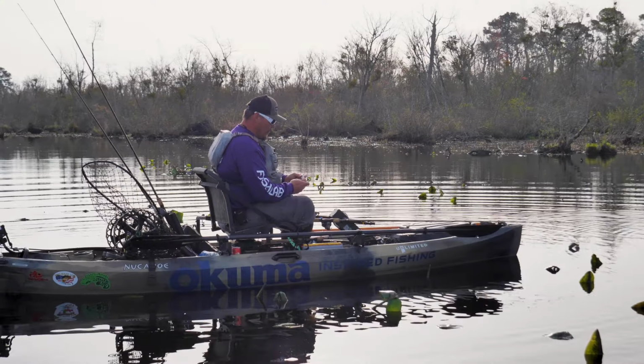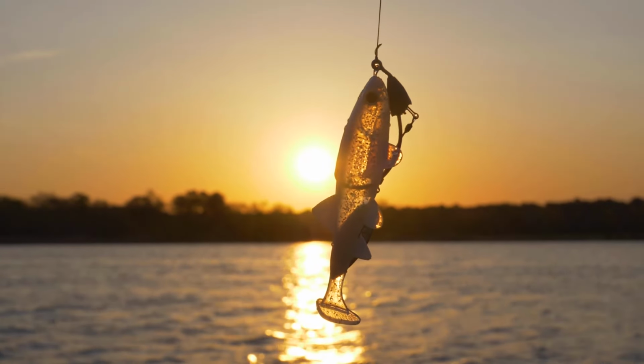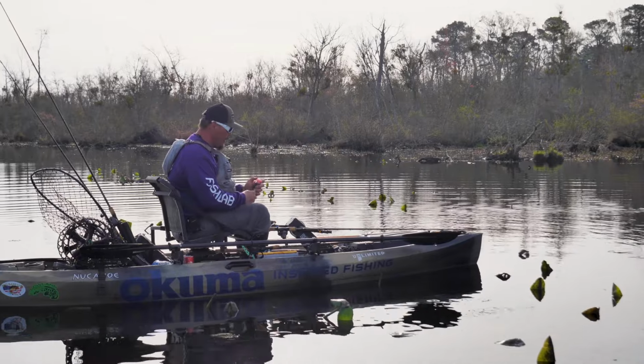Hopefully we can show you all one of these giant snakehead that we have. We're using this Bio-Minnow here. It's the 4-inch. We're gonna add a little bit of color to it and a little bit of scent. See if we can't get them to bite on that.